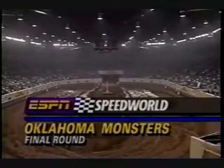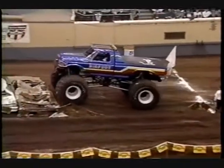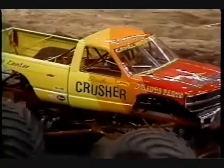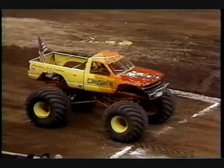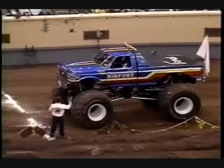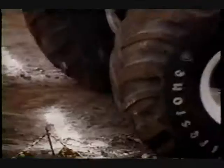But in the meantime, it's Jim Kramer in the awesome Bigfoot machine, certainly the absolute dominant force in this event on a rare oval course. He'll be up against Gary Porter's Carolina Crusher Chevrolet, which got into the final round in the wildest possible way. Jim Kramer actually staging up very quickly. We'll see if Gary Porter takes as much time as he did in the semifinal.